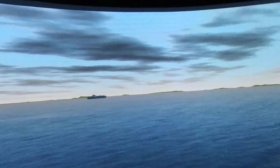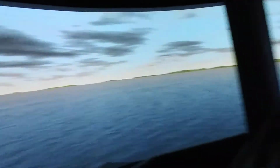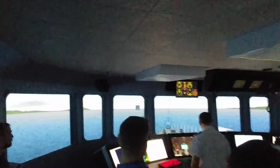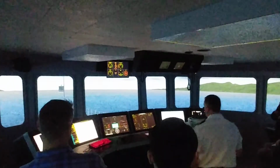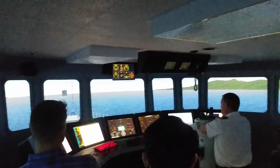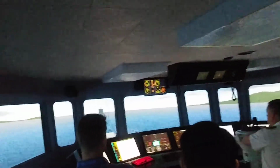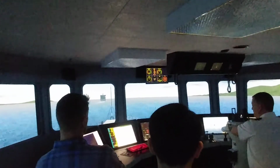Midships. 269. Steer course 269. Very good. Steer 271. Steer course 271. Very good. Making good 23 knots. Anchor's doing 12, so we've got a 10 or 11 knot advantage.